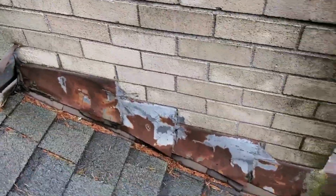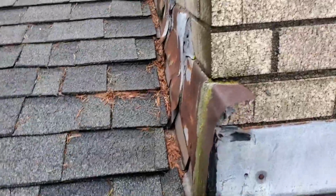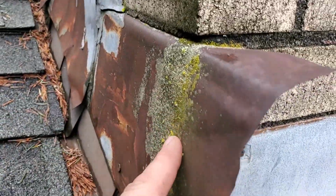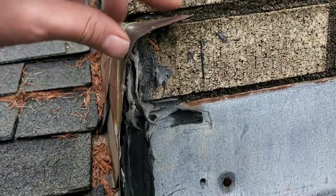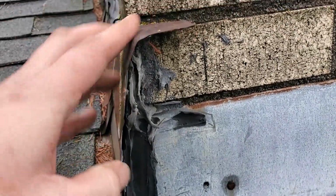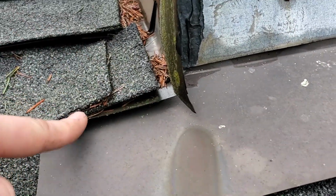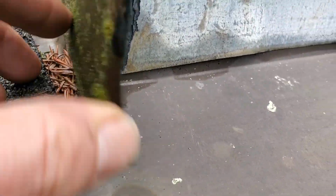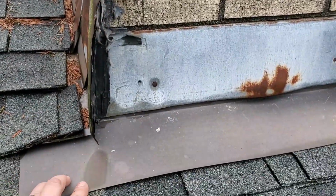Now, a lot of people get confused with counter and base. All right, let me show you. So this counter goes into the chimney, right? Look at this stuff growing, but it goes into the chimney, and then this stuff stays right here. And then this is the base flash. So this stuff goes up behind it. See that, how it goes up behind it? So we put on the base flash first, and then this counter flashing goes over it. So we'll replace all this stuff.